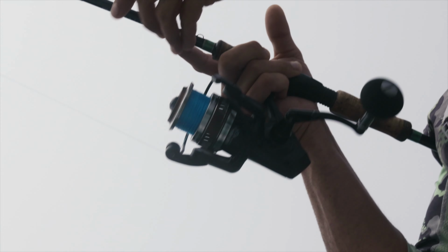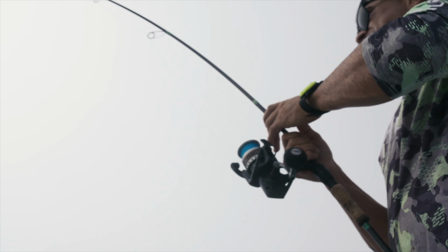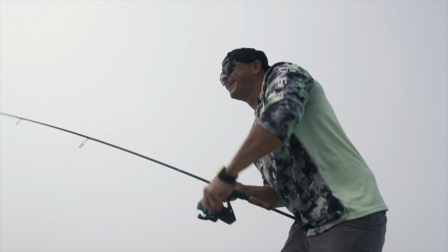This is so much fun. That's so cool. I love this. Absolutely love this. I could do this all day. Pound for pound, I think these are, in our area, one of the hardest fighting, if not the hardest.